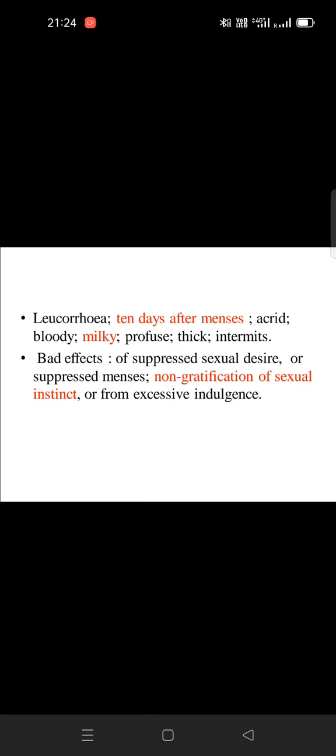But if we are talking about the leukorrhea of conium maculatum, then what is the character of leukorrhea? That is bloody, milky, profuse, thick. In which other medicine does bloody leukorrhea occur? For bloody leukorrhea, another medicine is Thlaspi bursa pastoris. But milky urine, here it is mentioned milky leukorrhea, not urine, milky leukorrhea.